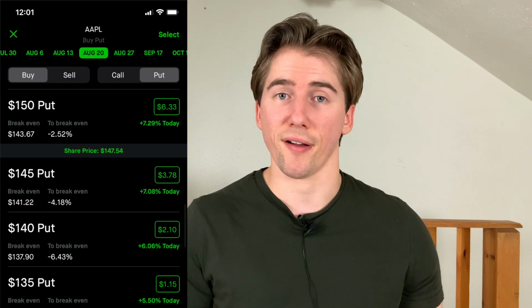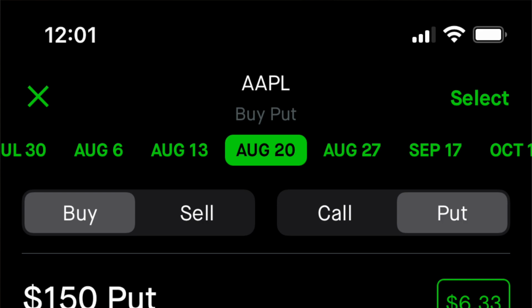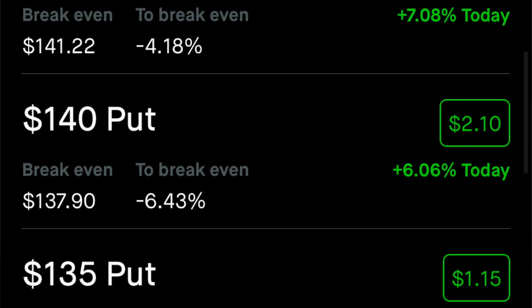Just like with a cash secured put, the best expiration date is going to be 30 to 45 days out, so we're going to choose an August 20th expiration and search for a put with a 0.3 delta. The closest option right now is going to be this 140 strike price, so we'll sell this put option to open, and then we're going to buy a put option below this.